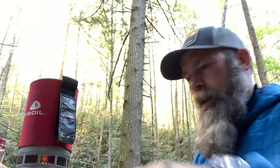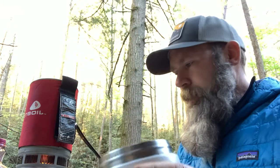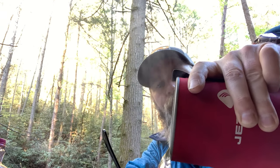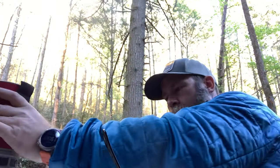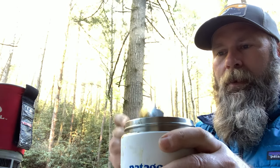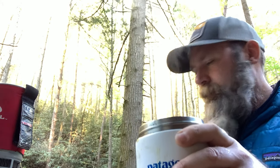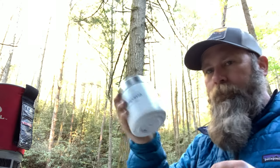All right, gang. Now comes the really complex task of washing dishes. Got some water that's boiling here in the Jetboil. I'm gonna take that, pour it into our vacuum food bowl here. Stir it a little bit to start to clean up our spoon. Let's put our lid back on our food bowl.